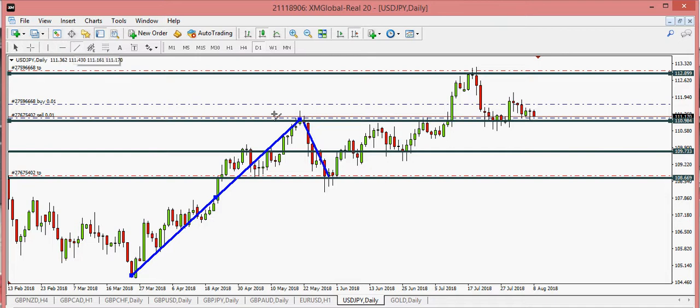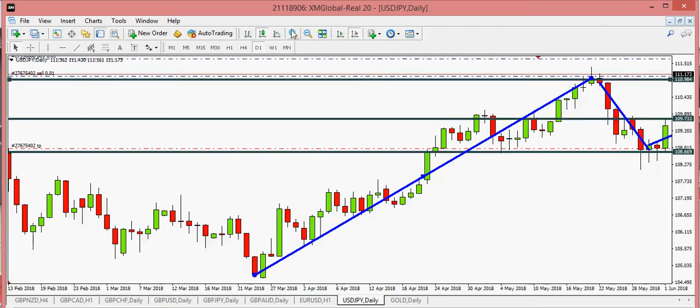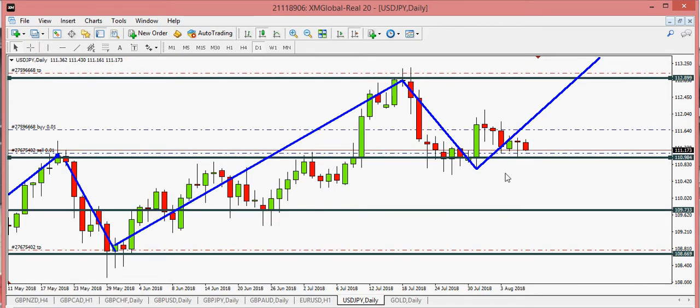So as you can see, the trend is going up. The market is making higher highs, higher lows. So from this point at a price of 110.984, we're expecting the market to be supported and hopefully go up. As we can see, the market supported the first time and shot up.